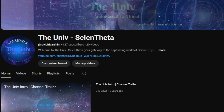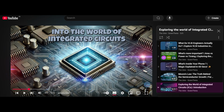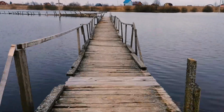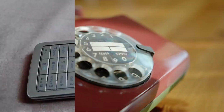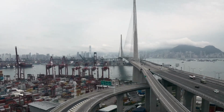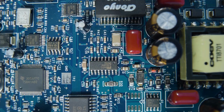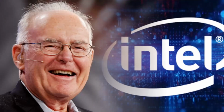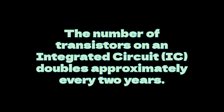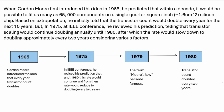As mentioned earlier, this is part of our ongoing series exploring the world of integrated circuits. Today we'll be diving into the continuation of Moore's law. But before we get into that, let me give you a quick recap of what we covered in part 1, Moore's Law: The Truth Behind Semiconductors. We've explored the significance of Moore's law, its brief history, what it actually states, and how it has evolved over time. Now let's pick up where we left off.